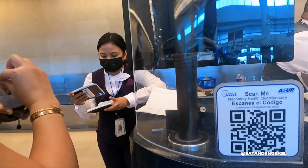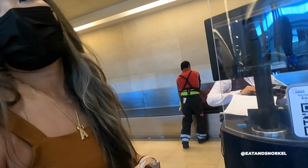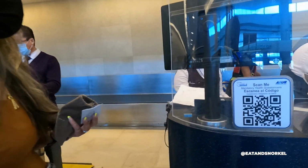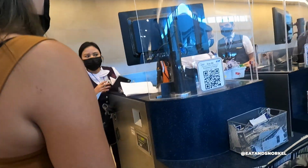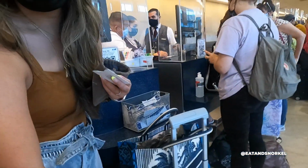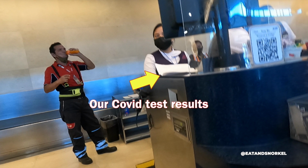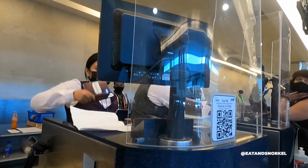The first thing you want to do is see your flight agent. Now, this is where you would give them your passport, maybe check in a bag or two, show them your green card, and try to get your boarding pass. And at the same time, they'll also ask for your negative COVID test result. And they'll take the paper from you, they'll do some checks, but pretty much that's it. They just need to see that you have a negative test result before they can give you your boarding pass.